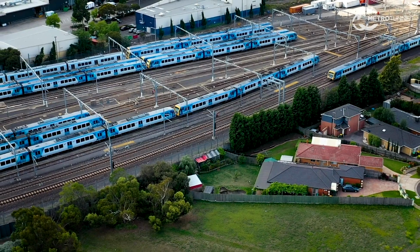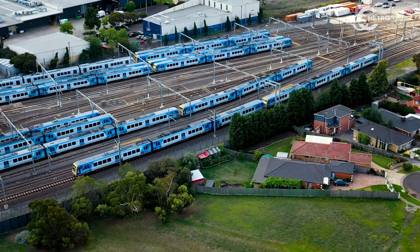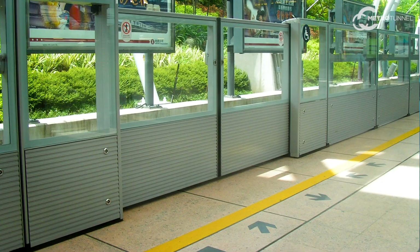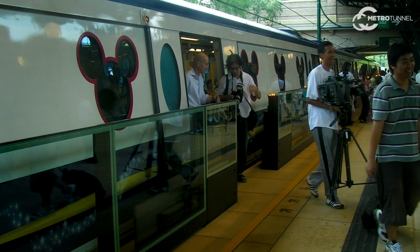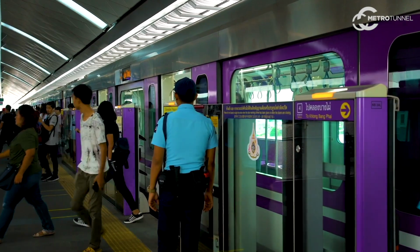I am the platform screen door project manager for RSA on this Metro Tunnel project. The Rail System Alliance is going to bring to the Metro Tunnel project new leading edge technology, which is going to revolutionize the train operation on this network. Platform screen doors are used on many other significant networks such as Paris, Singapore and Hong Kong, and the platform screen doors are going to bring a state-of-the-art technology to the Melbourne network.